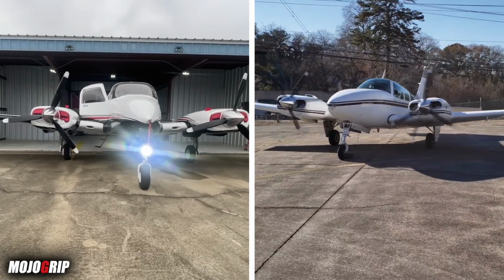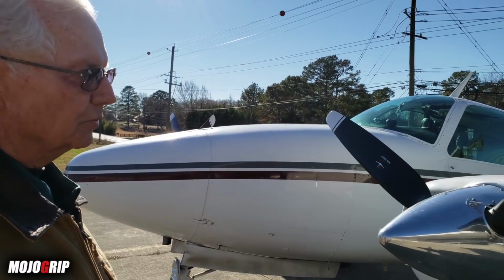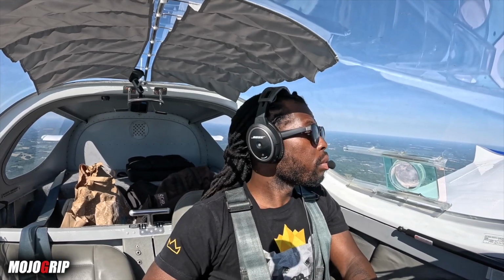So whether you're in the market for a Beechcraft Baron or a Cessna 310, make sure you do your due diligence before you hop into any of these planes. More importantly, make sure you get the right pilot qualifications.